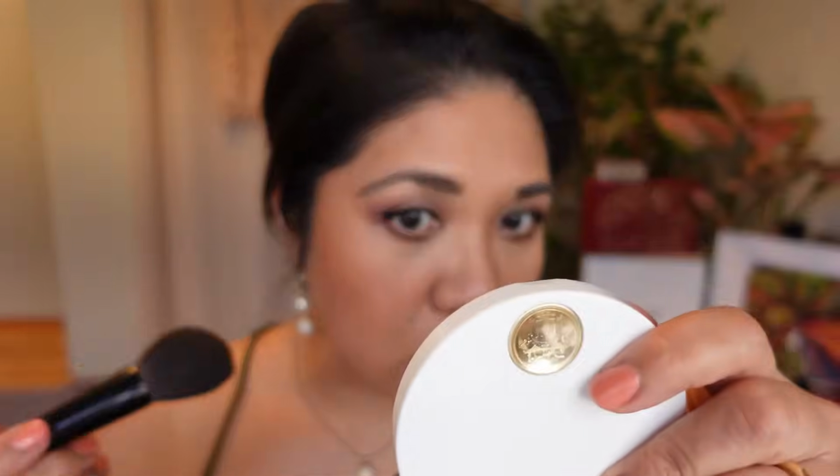I mean, this looks really, really pretty. I'm having a hard time thinking which one I like better. This definitely has a little bit more red, and I think if you're a deeper skin tone than me, you might definitely want to think about picking this up. I would say if you're my skin tone or lighter, go with the 03.